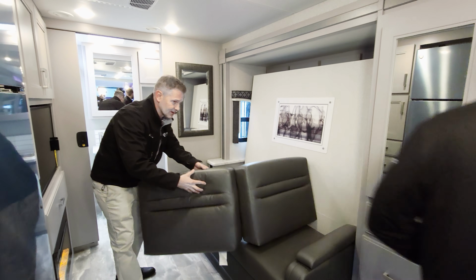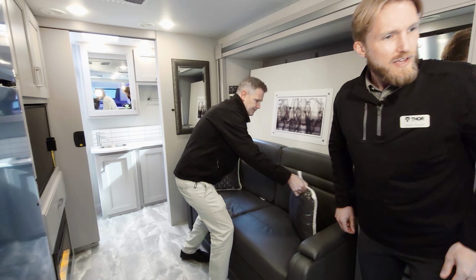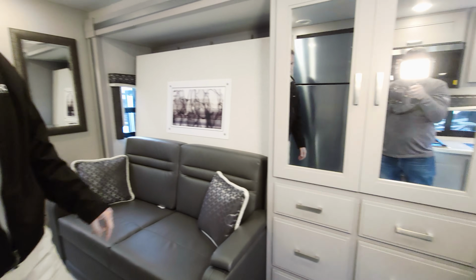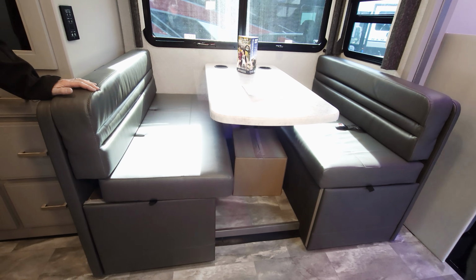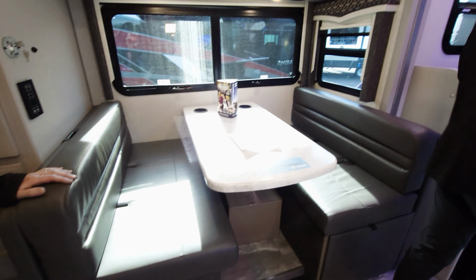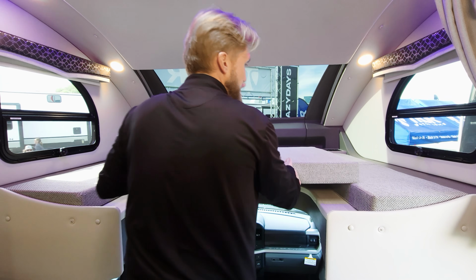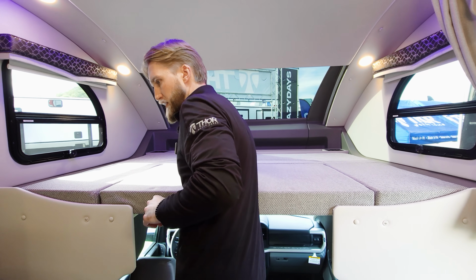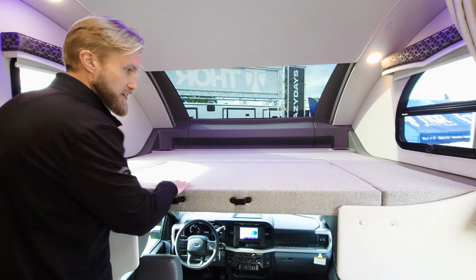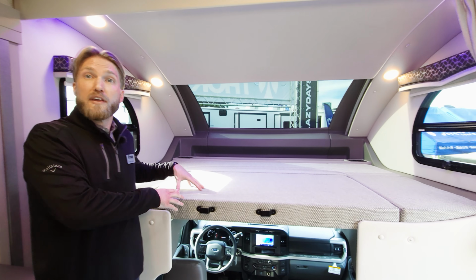Perfect. All right, walk us through what we've got going on up here in the rest of the front, James. Sure, absolutely. We've got our nice dinette space. This is a dream dinette, so of course you can convert it to another sleeping area. But one of the things that's really special about the Omni lineup is the overhead bunk. I'm going to pull this back, and maybe you can throw me the expanding ladder. Absolutely. This is a full-size bed in this sleeping area across the front.